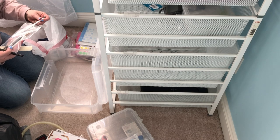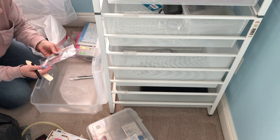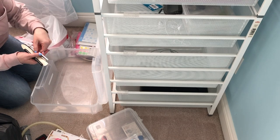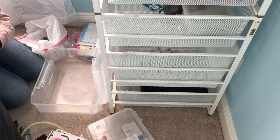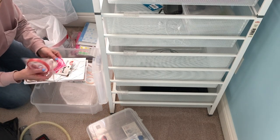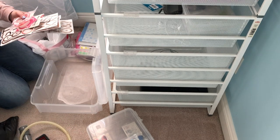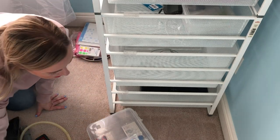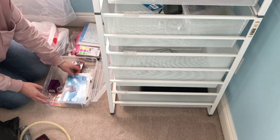I feel like this is a whole process, because since I've done this room, I've actually come back and still gotten rid of more things. Well, not delete them, but take them out. If you start, then you can kind of see where you're at, and you can gauge what you have.